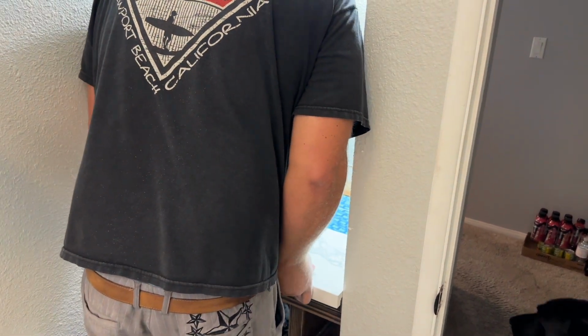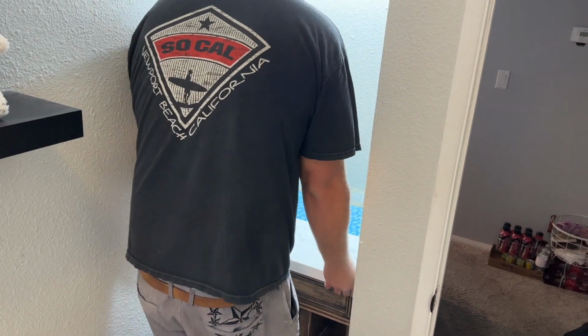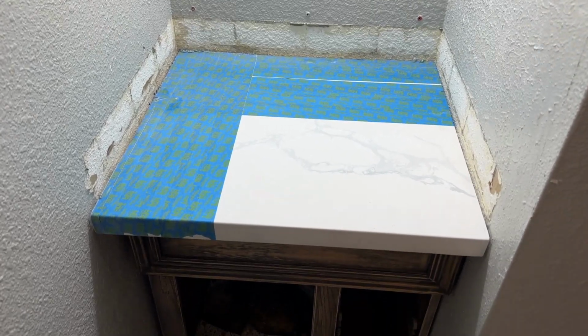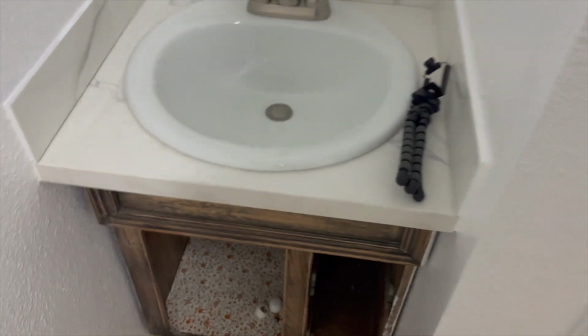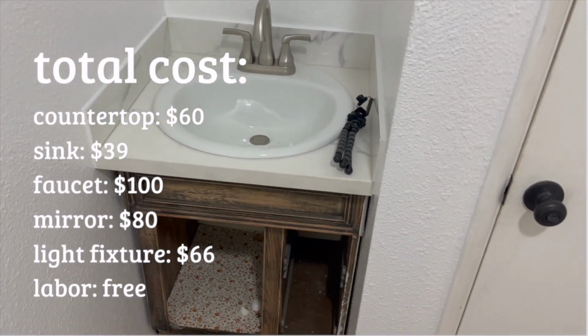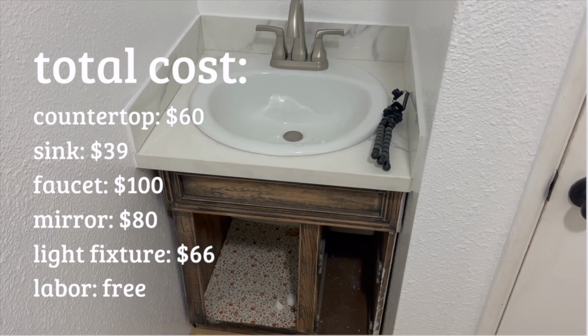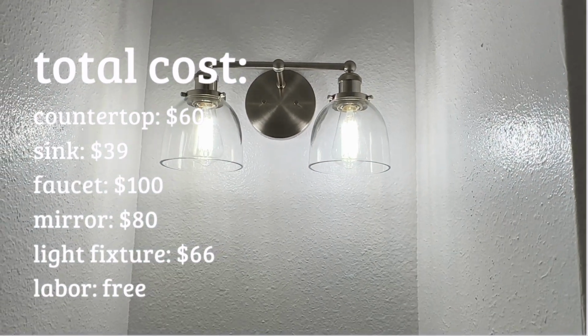So Eric took it into his own hands. Good thing he's pretty handy because he did all the installation himself like a true DIYer. He already had the proper tools in our garage and was able to take a small remnant piece we got for a good deal and ended up cutting the hole and installing the sink and countertop himself. That was definitely a lot more labor than we were expecting, but I think it was worth it and turned out beautiful. The total cost for the sink area was $60 for the counter, $39 for the sink, $100 for the faucet, $80 for the mirror, $66 for the light fixture and light bulbs, and the labor was free.